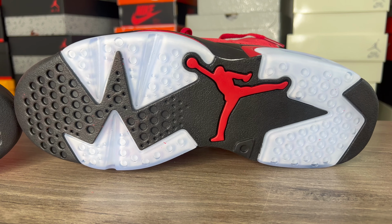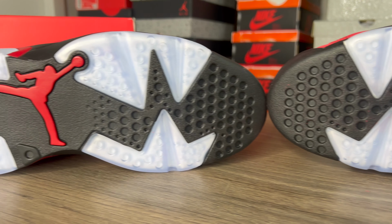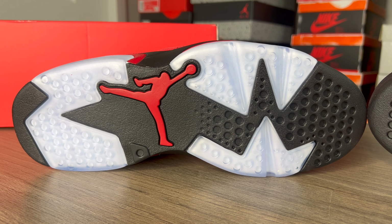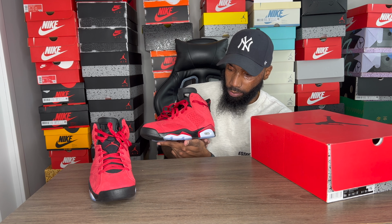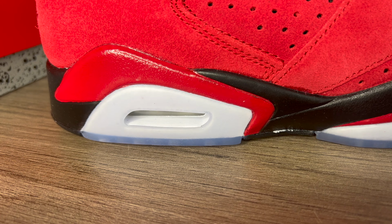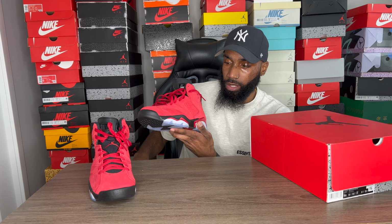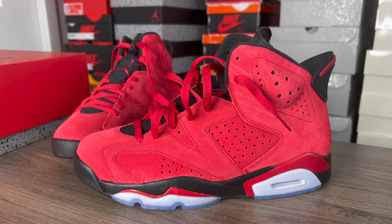The bottom of the shoe here comes in black. We get the Jumpman in red, and then we get the icy blue sole, which will yellow over time, just in case you guys did not know. Coming towards the midsole of the shoe, we get the icy blue sole at the bottom, and then we get some red and black going across on both the outside and the inside of the shoe. Towards the back of the shoe, we get a milky translucent bubble, which you guys can see. Coming up towards the upper of the shoe, this shoe is all in this red suede that you guys see right here, in this ashy red nubuck slash hairy suede.